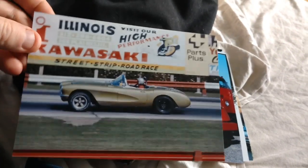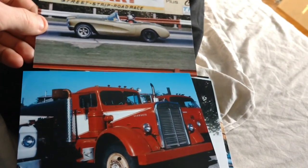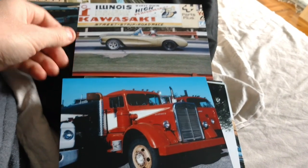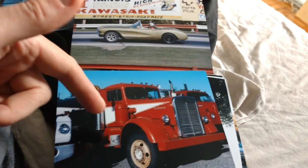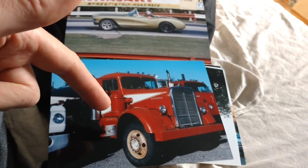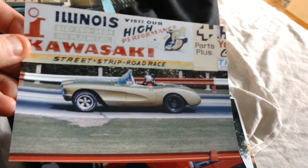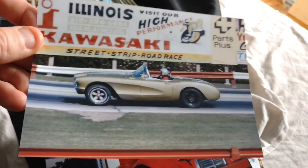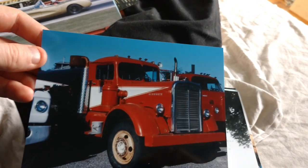This photo here and this one also, these were photos I had scanned with my computer, and I bought these photos from Vintage Slides on eBay. I think this one was taken in BC in 81. This was taken probably in the 60s or 70s, somewhere in the States. I think Illinois. Looks like a 57 Corvette. Kenworth, beautiful Kenworth, probably 50s, early 60s.